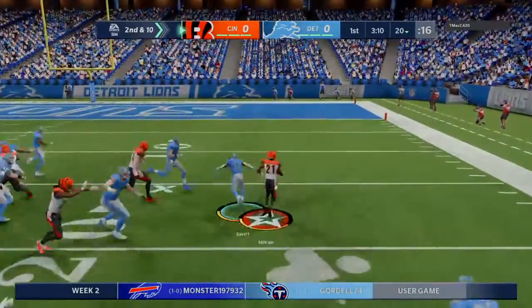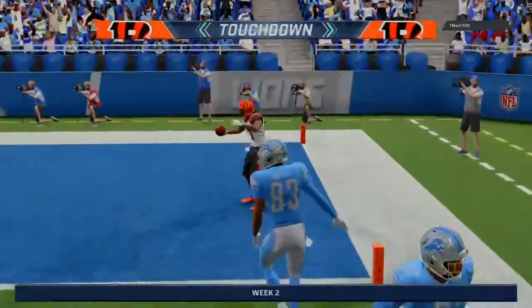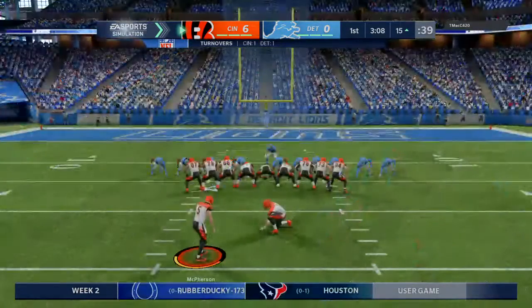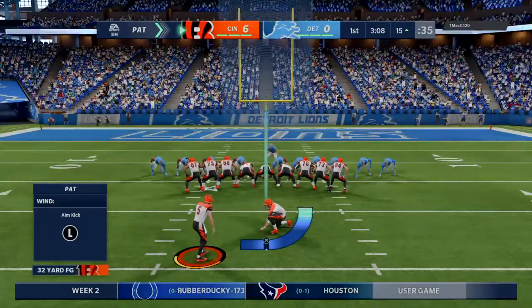Now it's intercepted. Picked up by Mike Hilton. It's a pick 6 for Bengals TD. Yes, the old tip drill works to perfection there. You're bringing back great memories. Used to love that drill.